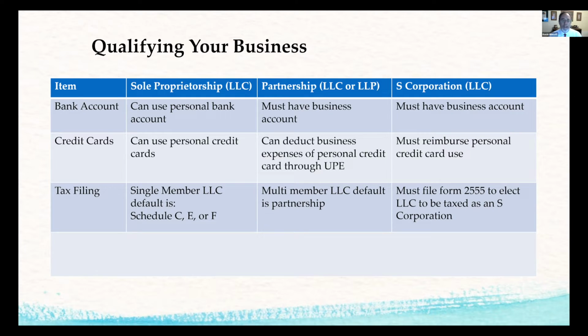the default is you're going to file a Schedule C, which is a small business profit and loss from business, a Schedule E, which could be a rental. You have rental property, and that can be considered still a business, or an F, which is a farm. You would have to file some kind of an election, that's that form 2555 you see over on the right column, in order to be treated as an S corporation.